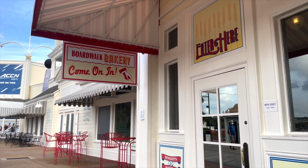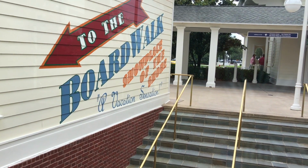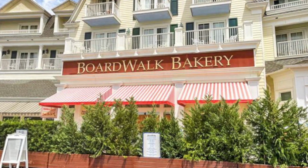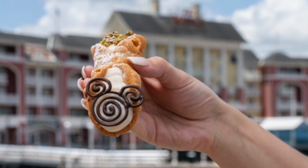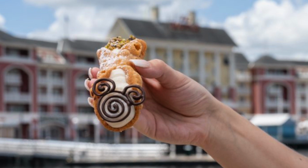Granted, that could change between now and then, but one thing we do currently know is that Disney plans on opening the new eatery soon, and one of the treats I'm most excited to try are those filled-to-order cannoli. The Disney website describes these pastries as a crispy shell with a creamy blend of mascarpone cheese, ricotta, and shaved dark chocolate with a hint of lemon zest and a touch of Mickey.